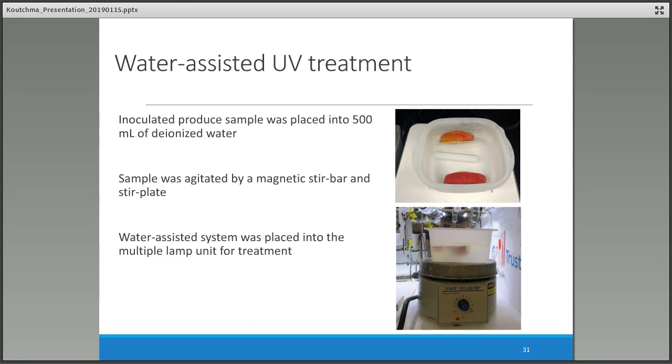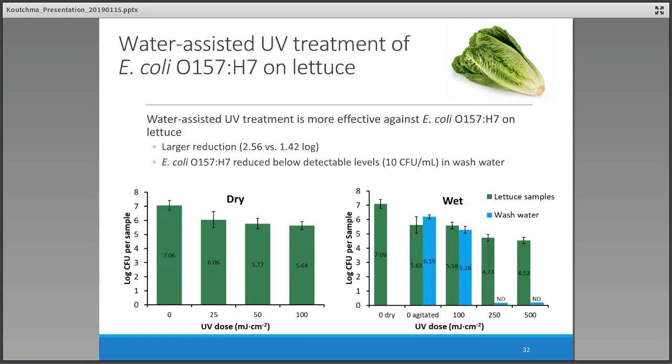So this is our lab setup for water-assisted treatment. You can see the sample that is agitated by a magnetic stir bar and stir plate, and then we put this sample inside of the UV chamber. And here are the results.